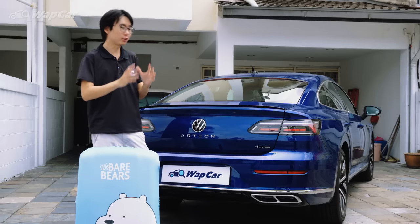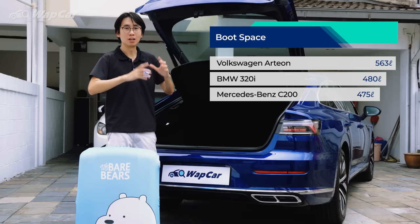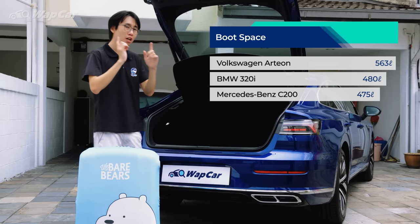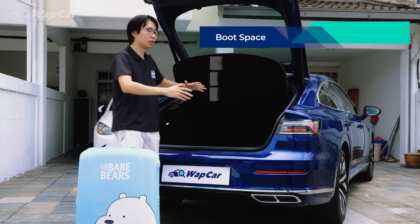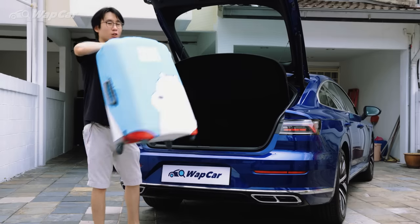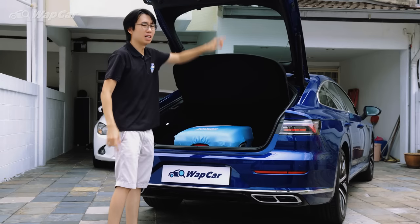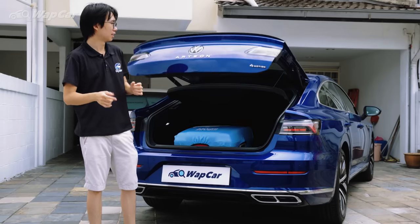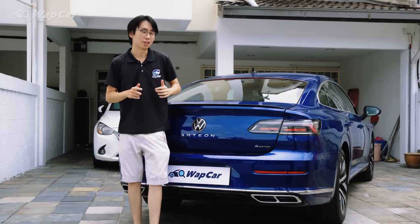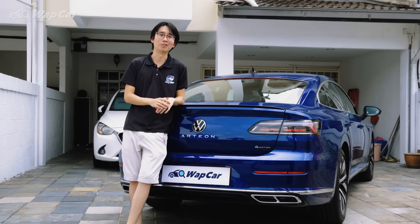Boot space in the Arteon is rated at 563 liters, much larger compared to a C-Class or 3 Series. Not only that, you also have an aperture of an SUV because of the rear tailgate design. It makes loading items in and out of the Arteon a much more elegant affair. And you also look more stylish standing behind the Arteon than a C-Class or 3 Series.